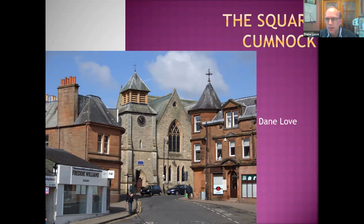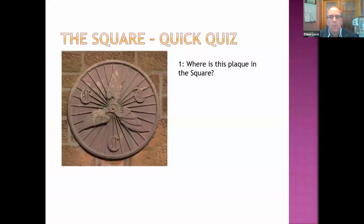There's no prizes this time because I'm not actually there in person, so I can't give out anything. But if you want to have a wee bit of paper and pencil, that's up to you. I wouldn't worry about it too much. I'll just batter through the questions. So, question number 1 was, where is this plaque to be found on the square? You maybe recognise it. It's actually a different colour since that was taken.